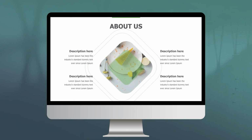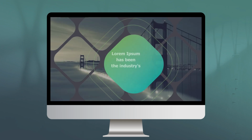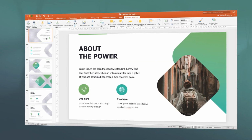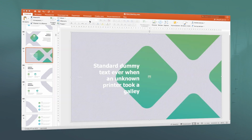There's no need to reinvent the wheel. Everything has been done for you. You just have to customize the slides to your needs and enjoy. Look at these gorgeous photo masks. You no longer need to be an expert to insert an image into them. Just one click to select the image and it will automatically be embedded in the photo mask.